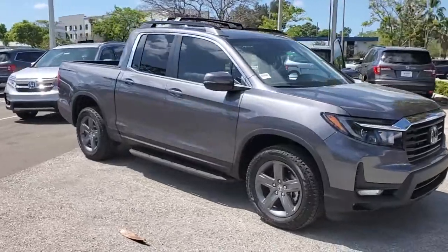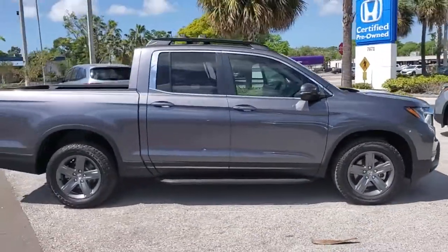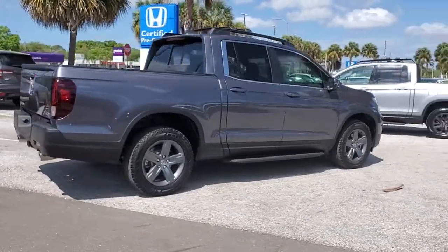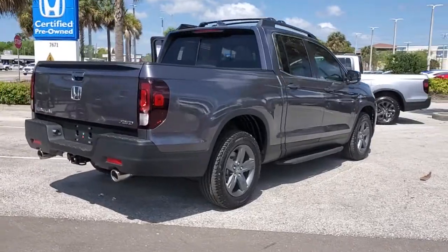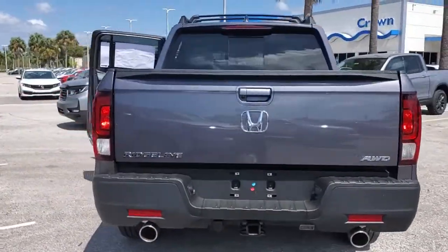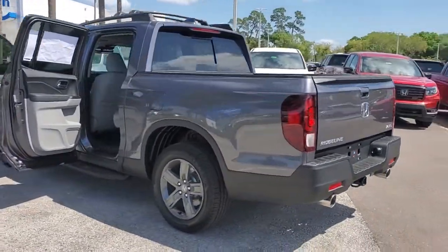You'll have love at first sight with the 2021 Honda Ridgeline. Here's the extraordinary Honda Ridgeline, the pickup that blends innovative cabin and bed design with rugged all-wheel drive capability and an upscale feel.